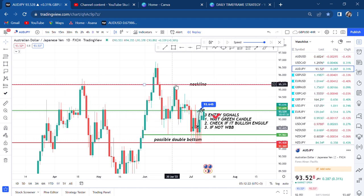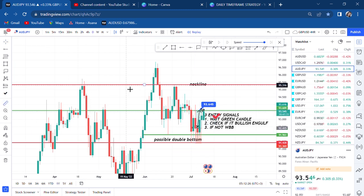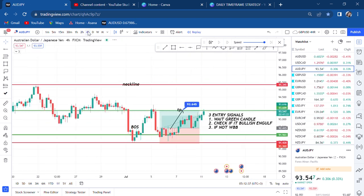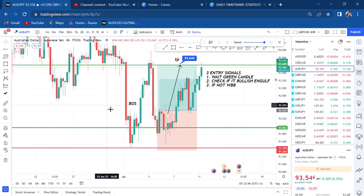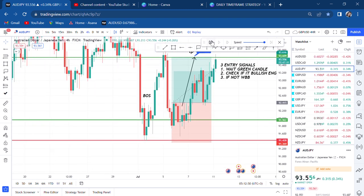So having my neckline, I knew where the half of that place is. I had my half identified at 93.60. So my half was very clear. So I went forward to look for an entry. So guys, know that I had my half. 93.60 was my half. And then I went to daily. So daily is this. This is what I found on 4 hour. And that's why I'm telling you guys, once you have a setup, you are very sure of your setup.